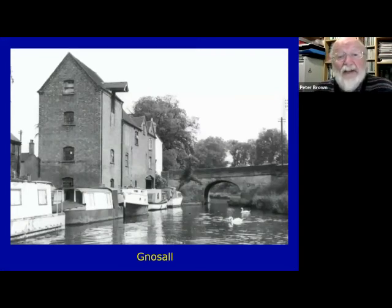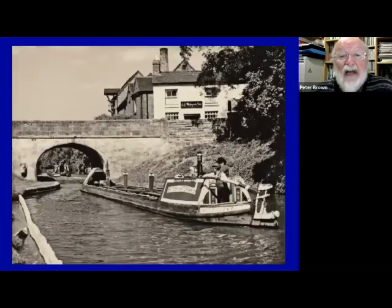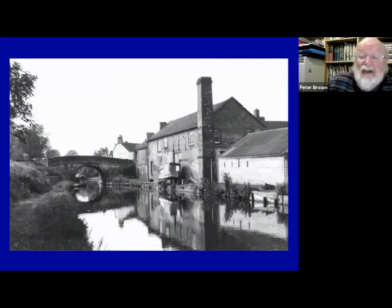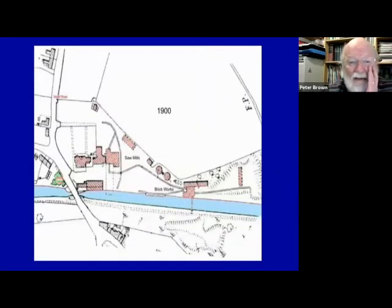Next down is Gnosall. This was a steam-operated mill on the left, and so that was actually quite a major user of the canal. And then the next bridge along, the pub still exists, still at Gnosall. And again, that's the bridge, with the warehouse on the right-hand side. A lot of these older pictures are from the collections of the Lion Canal Historical Society. On the survey plan, that's the bridge we've just been looking at with the warehouse, but this was a brickworks. And you can see where the material was taken from there and there, and they had a small tram road inside, wouldn't have been horse-drawn, probably human-pushed, and a sawmill there.